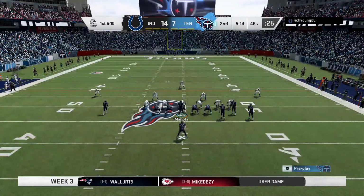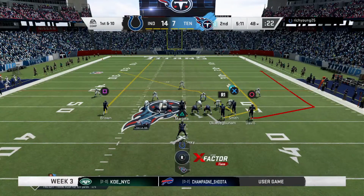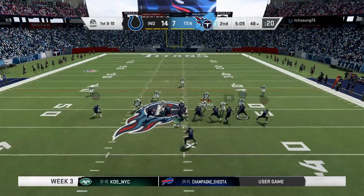58, blue line. 58, right there. Let him know, let him know. Let him know, let him know.